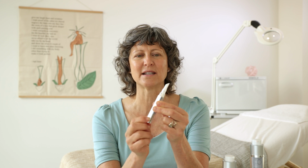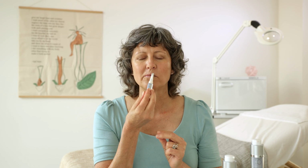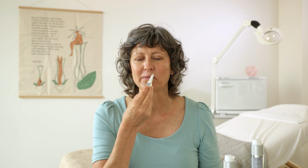So this is a brand new one, so you can see I have to keep twisting it until it's going to load all of the serum up into the top. There we go. Now we've got a little bit on the top. I'm going to take that, and you want to massage it on your lips, but you also want to go all around the lips because, right, those lines just aren't on the lips. They're heading up, heading downward. So you want to get that entire area with your lip elixir.